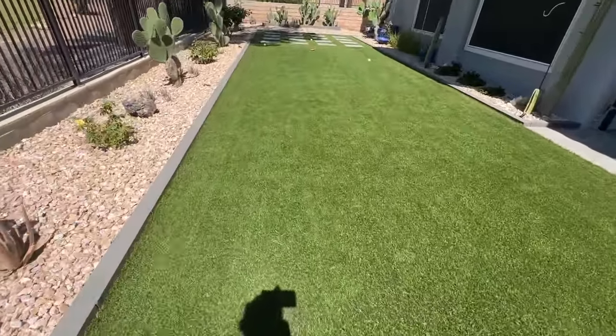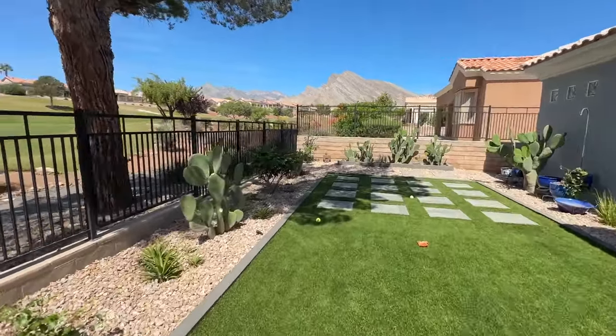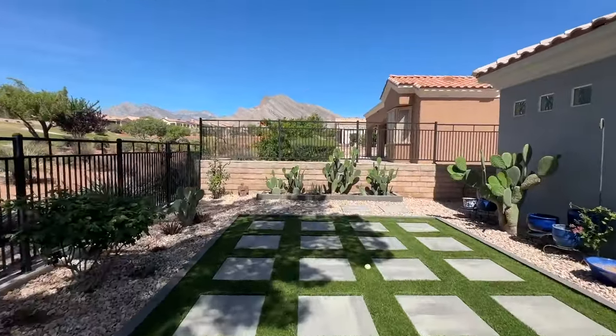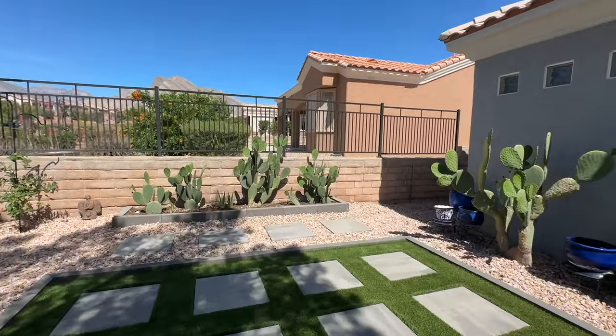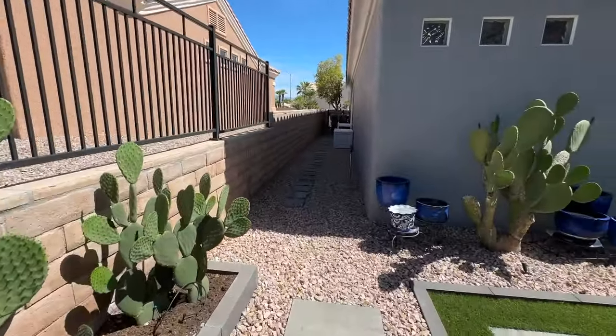This is turf, easy to maintain landscaping. Love all the cactus, cacti, I should say. A little planter right there. And then the side yard.